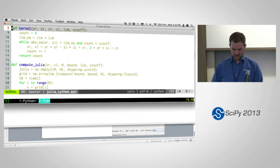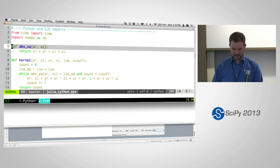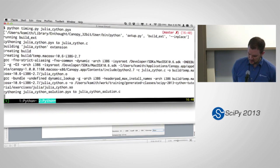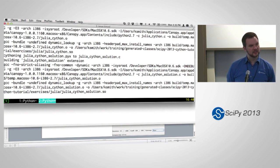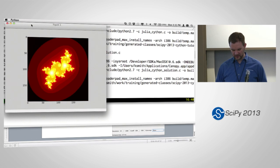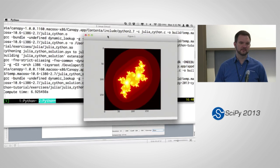So your job is to take this file, but first let's run it and see what difference we get in performance. Now I'm going to say python timing.py julia_cython.pyx. This should detect that you gave it a pyx file as the argument and automatically compile that for you and run the code. And I did my best to make sure this will work on Windows, that it pulls in the right compiler flags, all that stuff.